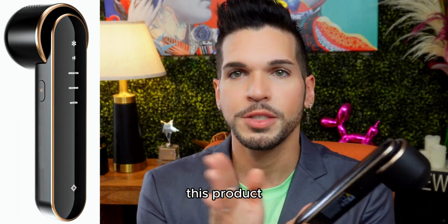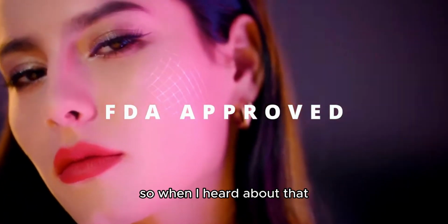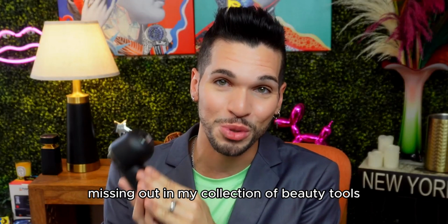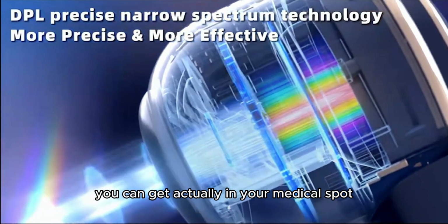Like I said before, this product has been featured in Fashion Week and Cosmopolitan, and I am a fashion lover, so when I heard about that, I was like, okay, that's interesting. This baby here was missing from my collection of beauty tools. Right off the bat, this feels and looks serious. This is something super high grade, something you can actually get in your medical spa.